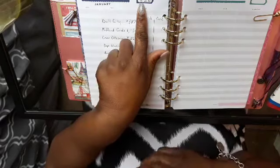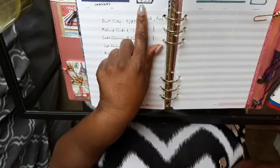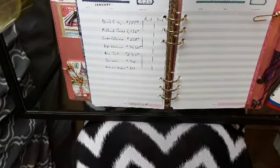Here is my credit report. I'm going to talk about this when I do my budget as well. Up here, I put down that my credit score is 526. Y'all might say I'm telling too much of my information. Who cares? Pray for me, pray with me, that it goes up. That's all.